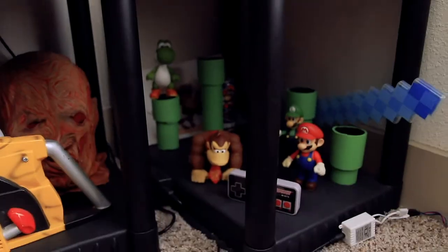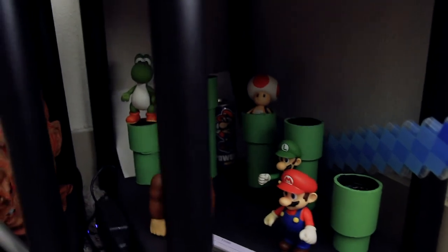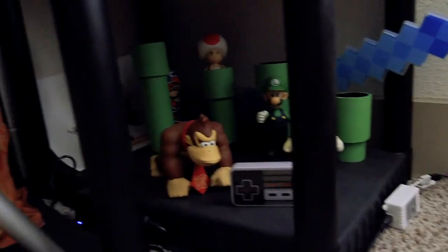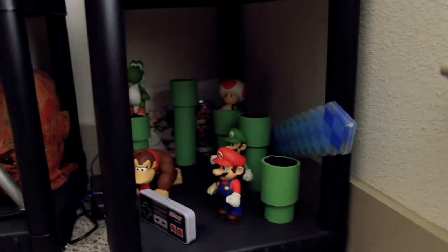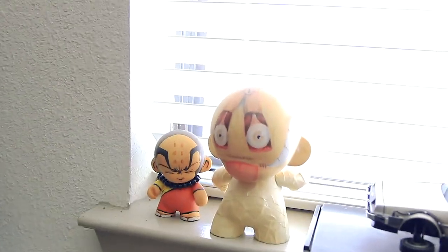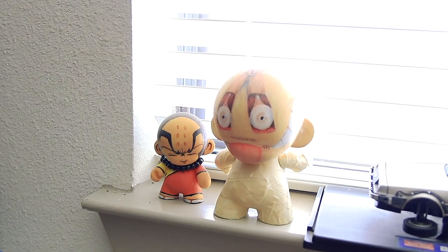So. This is my Super Mario Brothers section right here. Yoshi, Toad, Donkey Kong, Mario, and Luigi, and I built the pipes, and I got this little mint. I just feel like it needs a little bit more work. These are monies. I created these. They're blank canvases, and you can just paint them however you want.